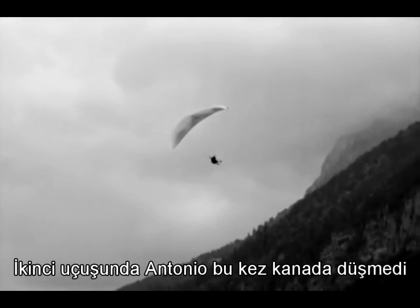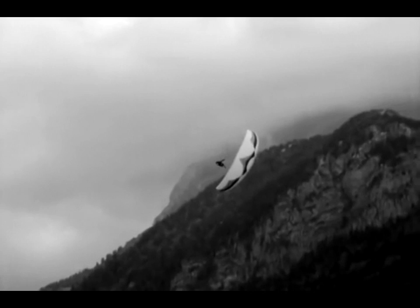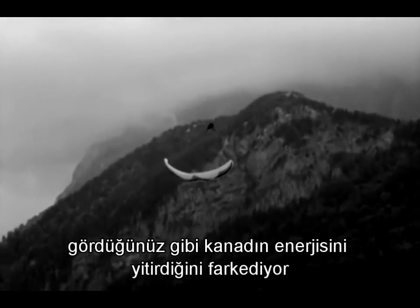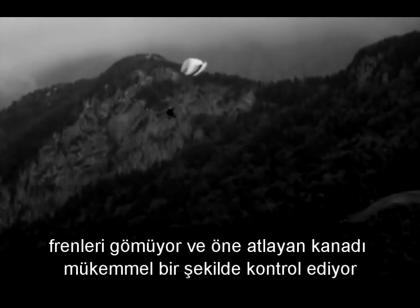On his second flight, Antonio didn't get caught out again. After several perfect tumbles, you can see he notices the glider losing energy, so he slams on the brakes and controls the surge perfectly.